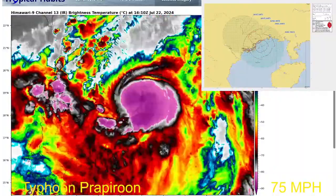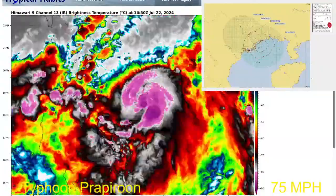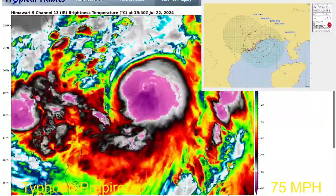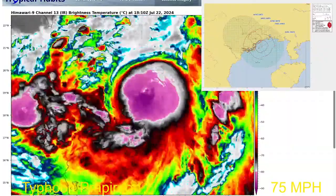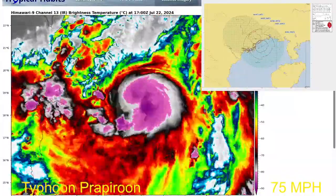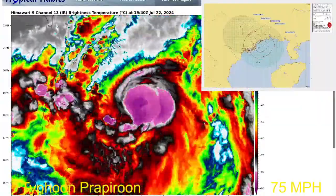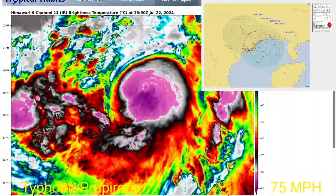JTWC typhoons, yeah. JTWC is officially 65 knots for Prapiroon, I believe. The shear vector is weakening. Shear's dropping. That could help Gamey strengthen a lot more. Around 979 millibars for Gamey as of now.